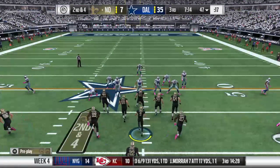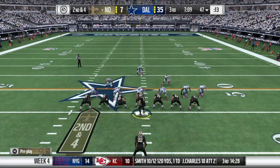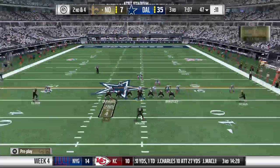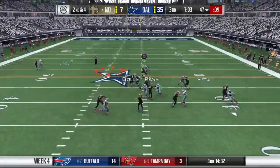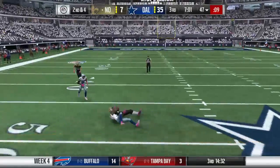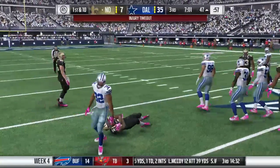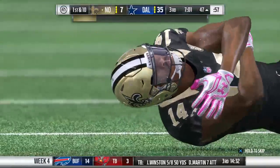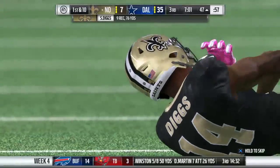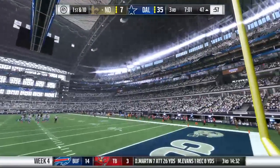Second down following the run. Breeze to throw on second down. He's got the connection over the middle to Diggs. Now it looks like we'll get a timeout as there's a Saints player down here on the field. Well, he gets attended to. We'll step aside.